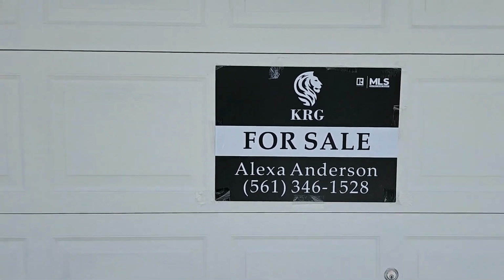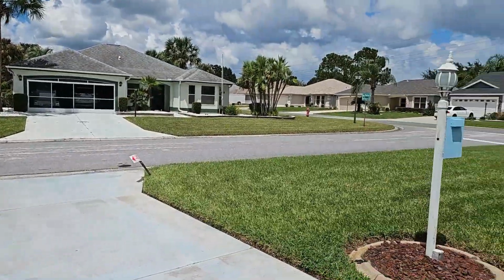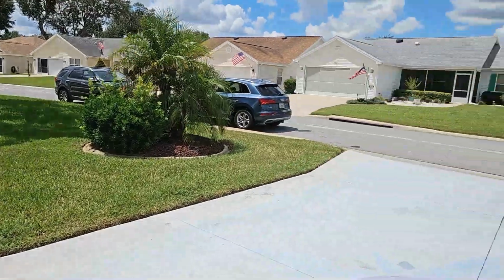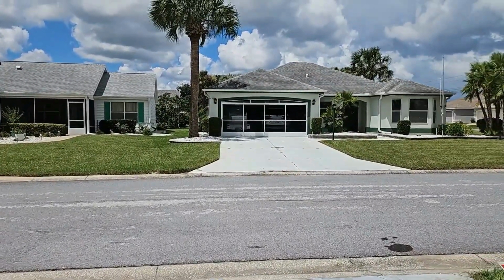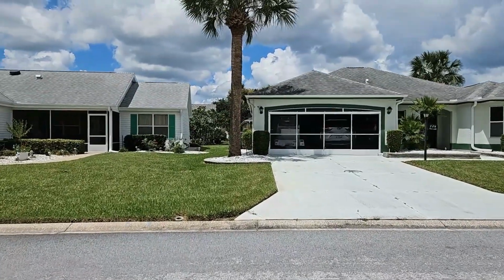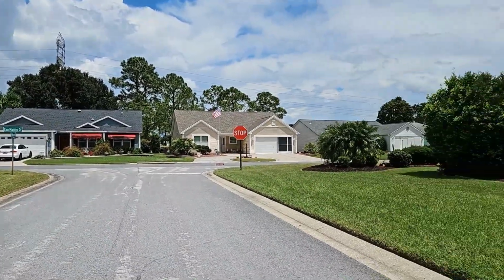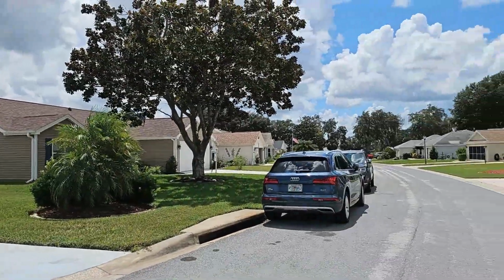This home does have a very deep setback as well. This is located in the northern part of the Villages, where the lots are larger than other parts of the Villages. Here we are walking out to the street. This is facing northwest. That would be facing east. That is your home, folks. And that would be facing west.